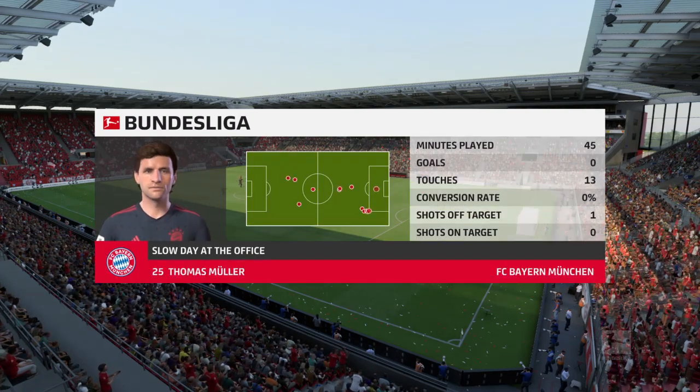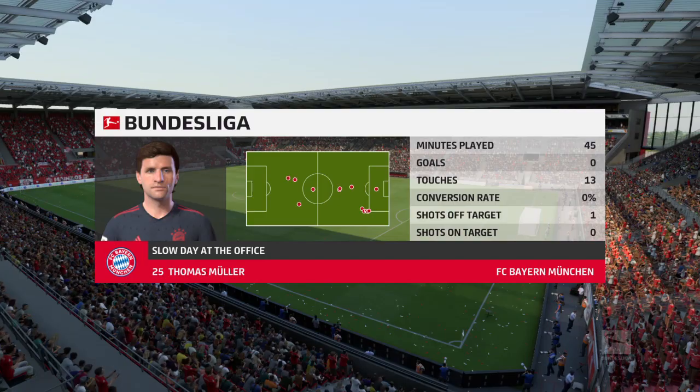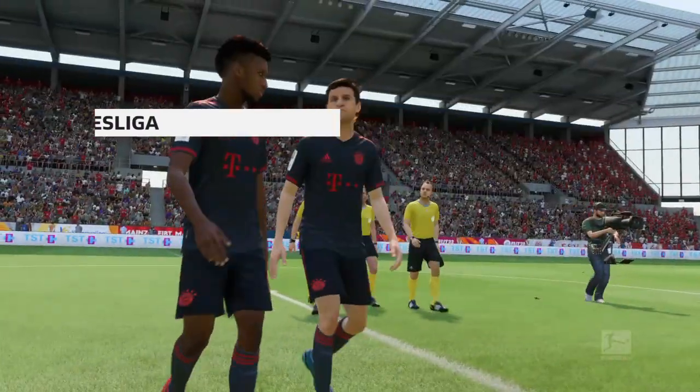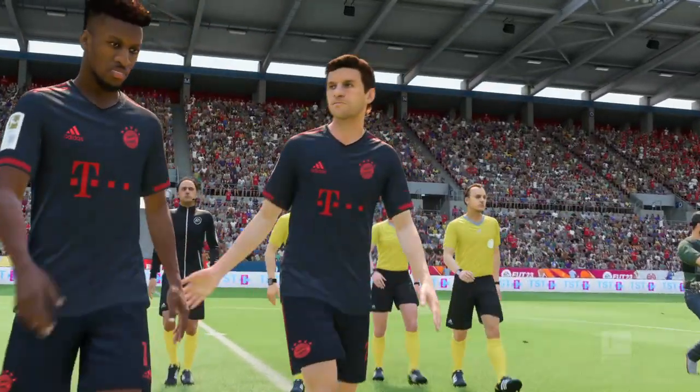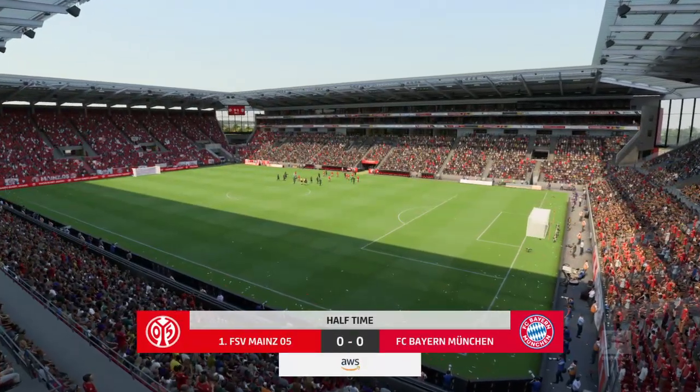Well, Thomas Müller can help out in so many different ways, but actually proving more of a hindrance in this game, Stuart. Well, the touch map tells us everything. He just hasn't been able to get on the ball in dangerous positions. Yes, he's been well marked, but he has to do a lot more to find space, I think.